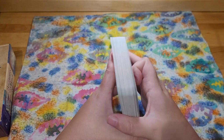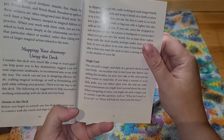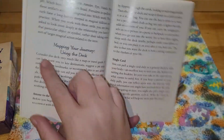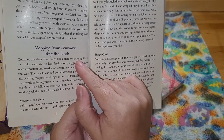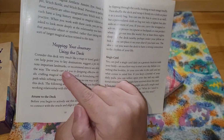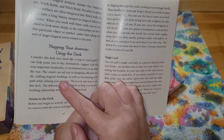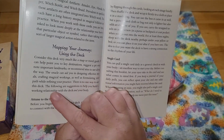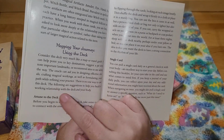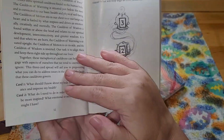And so let's see. This is what it has, and then it has a mapping your journey card. I won't read all of it, but it says, consider this deck very much like a map or travel guide. It can help point you to key destinations, suggest a pit stop, note important landmarks, or recommended sites to see along the way. The Oracle can aid you in designing effective rituals, creating magical workings, as well as formulating your path while refining your practice. There is no one way to use this deck. The following are suggestions to help you build a working relationship with the deck and your body.